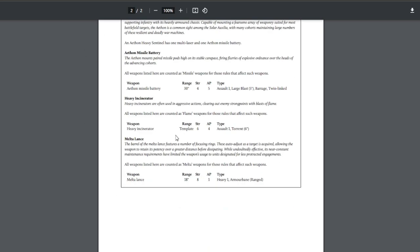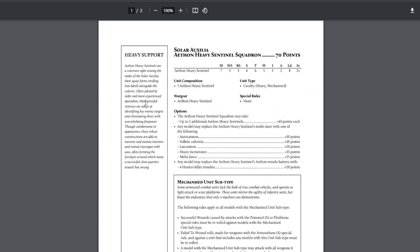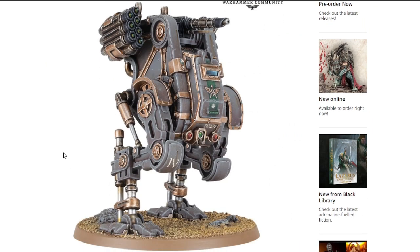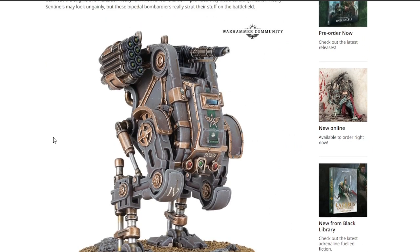I don't mind it, because it is supposed to be a heavy vehicle. The other ones are going to take up probably fast attack slots. Yeah, no, I like it. I think it's going to be good.